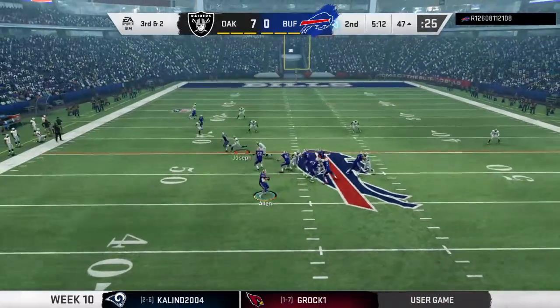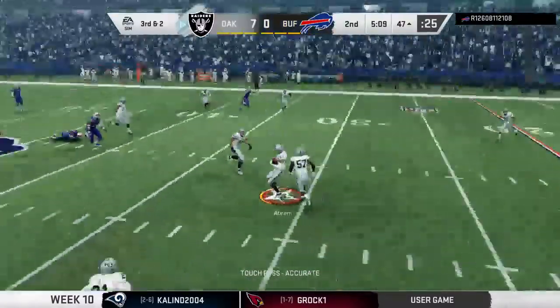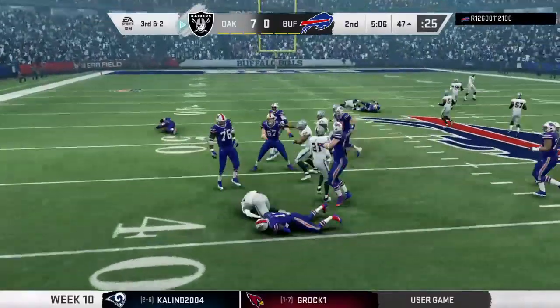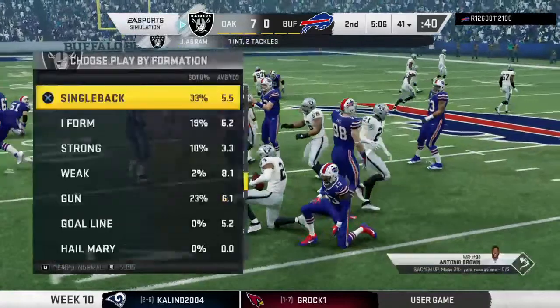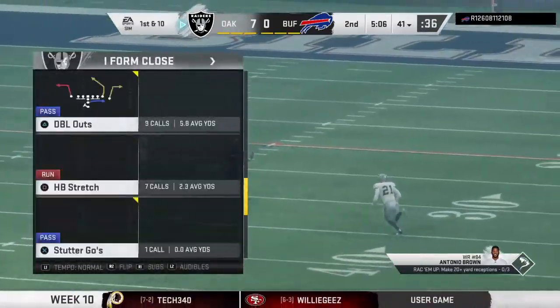Now on 3rd and 2, they're going to elect to throw with Allen. But when this ball's tipped and intercepted, Jonathan Abram picks it, and he's able to get it back to the 41-yard line. The good old cover 3 defense, partner.